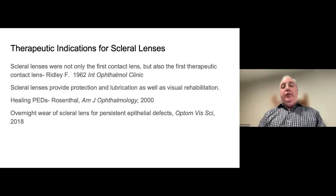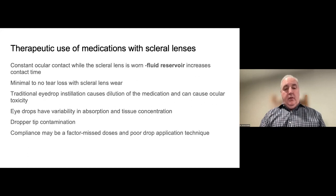So what are some of the therapeutic indications of scleral lenses? This goes back to research from 1962, 60 or 70 years ago, where Ridley talked about using scleral lenses not only for vision correction but also for therapeutic purposes. We know that scleral lenses provide protection and lubrication as well as vision rehabilitation. Perry Rosenthal was one of the forefathers of the modern rebirth of scleral lenses. Even back in 2000, he had a paper in the American Journal of Ophthalmology about healing PEDs. So even 20-something years ago, this was discussed as a possible therapeutic benefit of using scleral lenses for these patients.